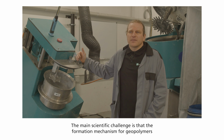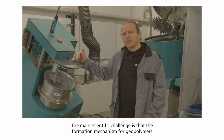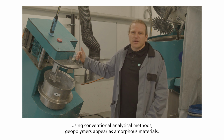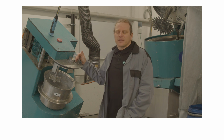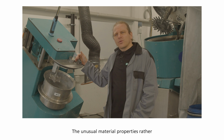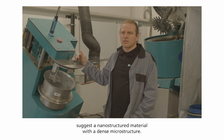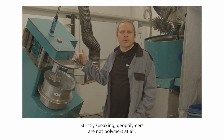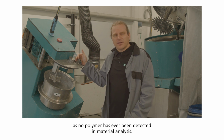So the main scientific challenge is that the formation mechanism for geopolymers is still not exactly clear. Using conventional analytic methods, geopolymers appear as amorphous materials. So that's clear, but the unusual material properties rather suggest a nanostructured material with a dense microstructure. Strictly speaking, geopolymers are not polymers at all, as no polymer has ever been detected in the material.